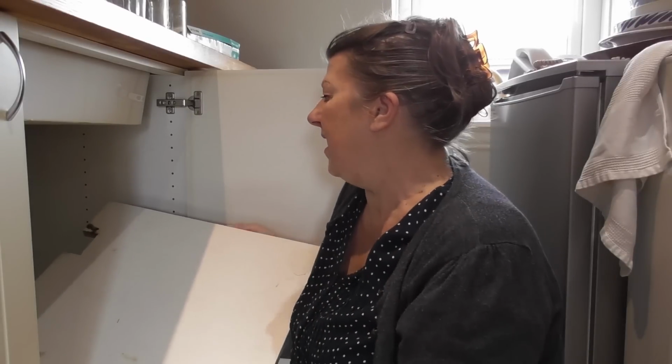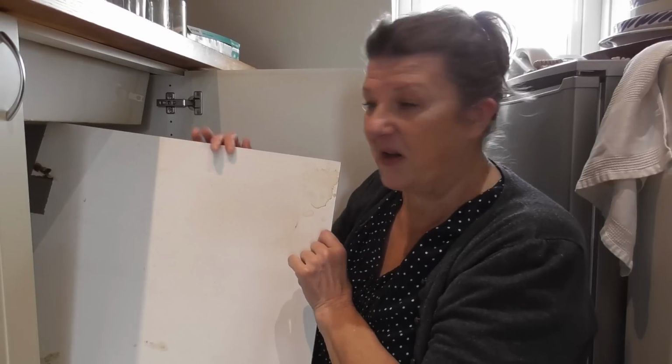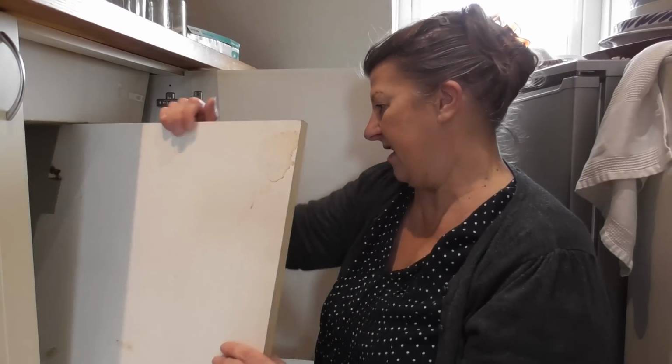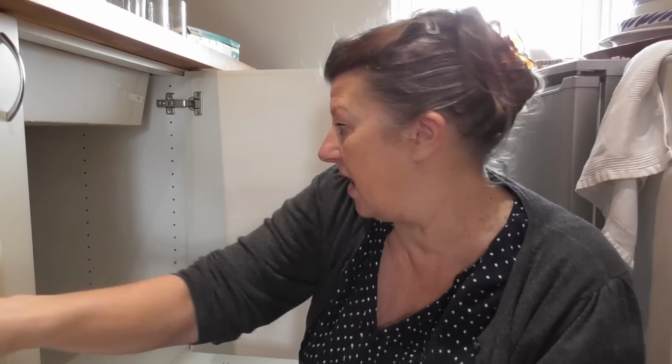Because the washing machine is coming today. The reason I say fingers crossed is because in my experience with deliveries and things like that, there can so easily be a problem. And the shelf is grubby, look, there's splash marks. So this will all get a really thorough clean out.